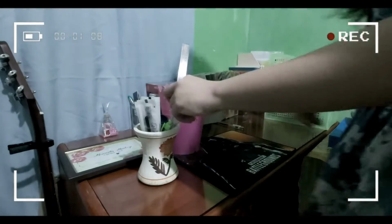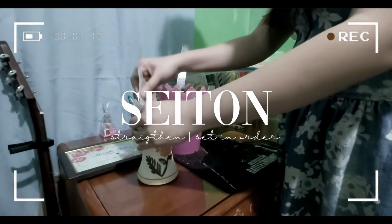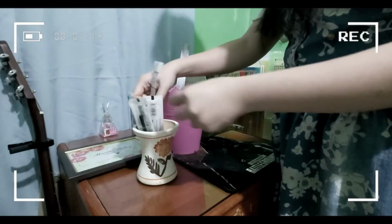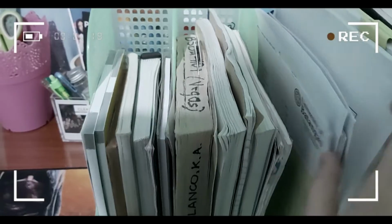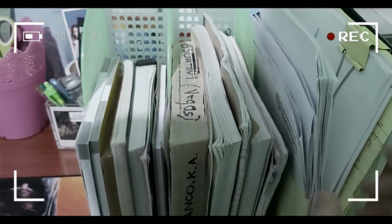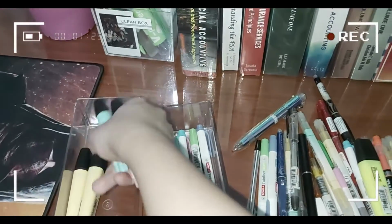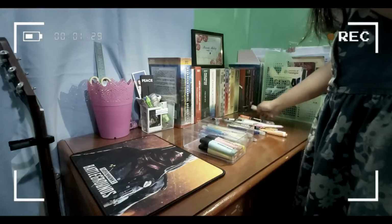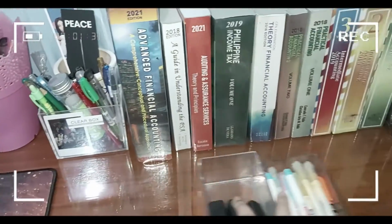The second practice is the Seiton, which means to straighten or set in order. After removing the unimportant ones, I have to neatly arrange what is left in a manner that it is easier to find what is needed when they are needed. Basically, Seiton is about setting things in order by having a designated place for everything and putting everything in its place.